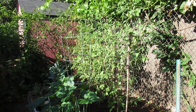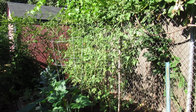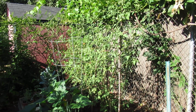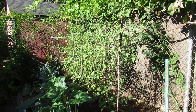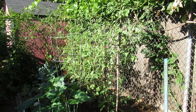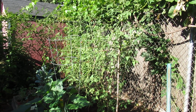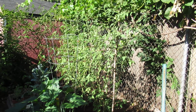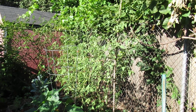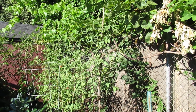I have to say, the tomatoes in the back of garden bed number 3, which I'm looking at right now, they worked out so perfectly. They grew taller than their cages, and then they've been able to sort of flop up over onto the fence area.